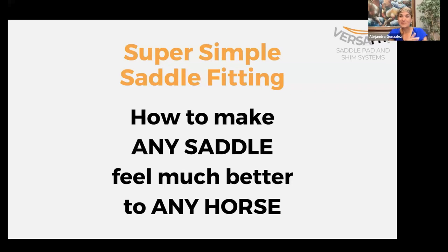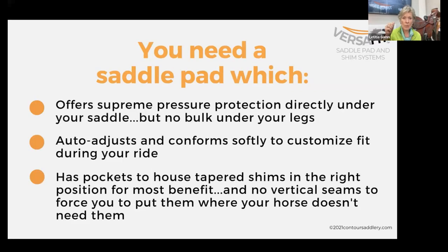I will try it. So, super simple saddle fitting: how to make any saddle feel much better to any horse. You must have a saddle pad which offers supreme pressure protection directly under your saddle. You don't need the bulk where your legs are, so you don't need that big, thick overall pad at all. You just need the right consistency underneath the bars of your saddle. It needs to auto-adjust and conform softly as the horse travels along to customize the fit during your ride.